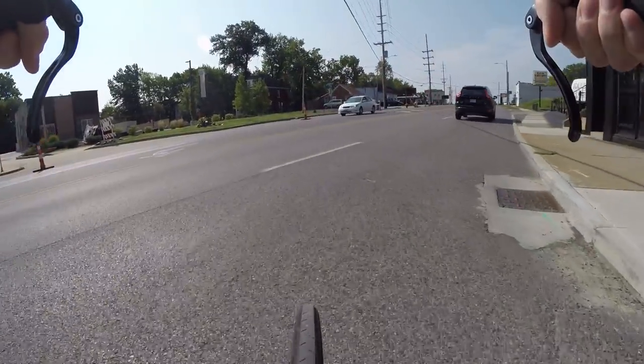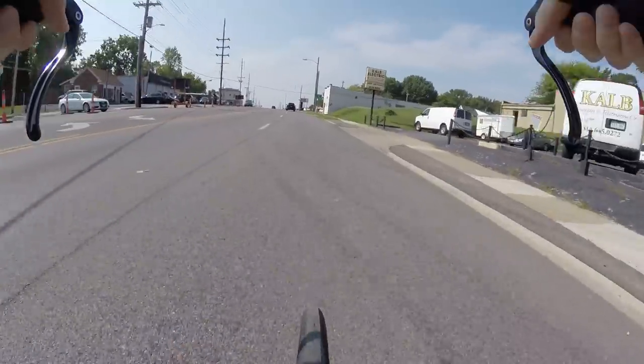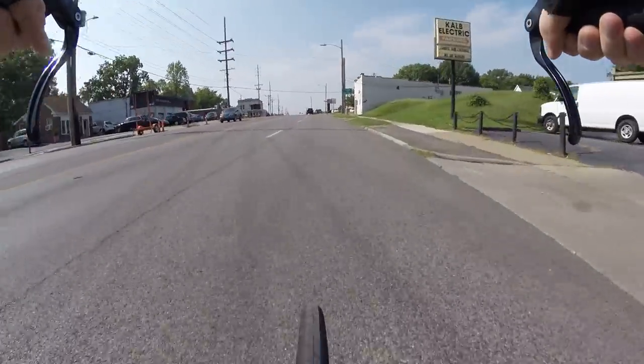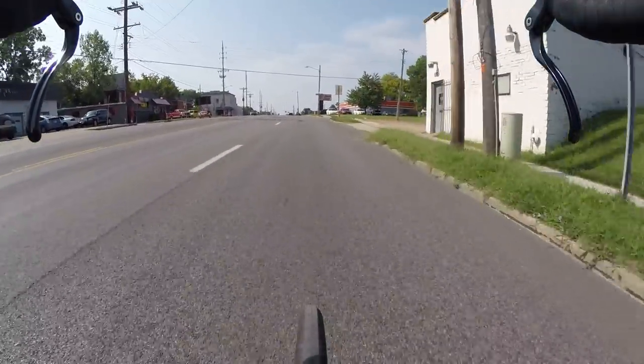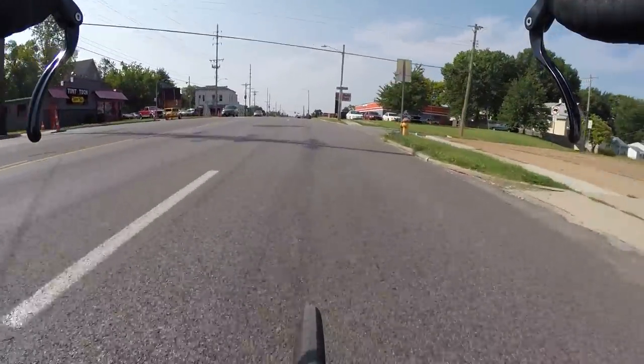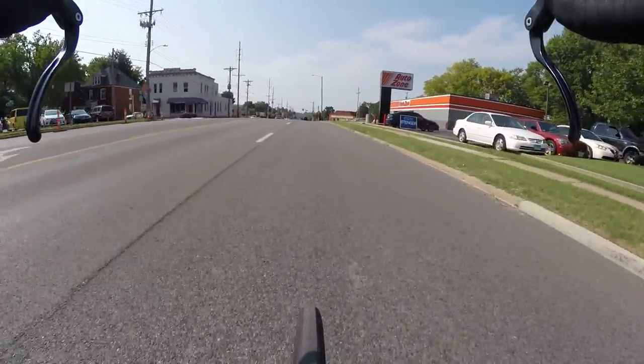All right, off to work we go. They repaved this road and it's nice and smooth, but the road north of Manchester, that junction behind me, is really bumpy.